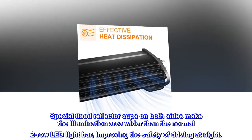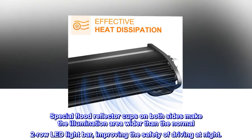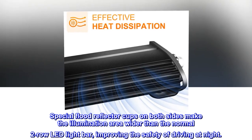Special flood reflector cups on both sides make the illumination area wider than the normal two-row LED light bar, improving the safety of driving at night.